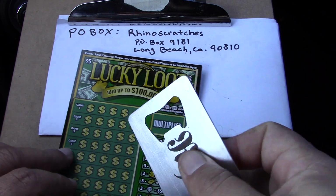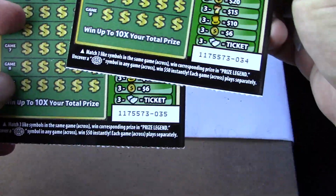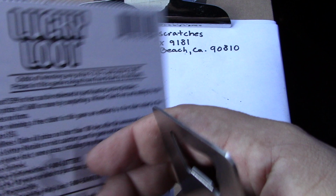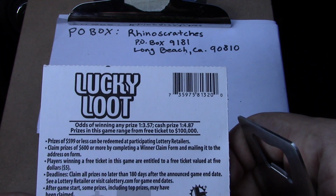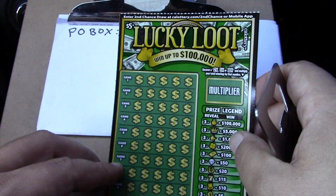All right, we're going to start on the Lucky Loot tickets. We have tickets number 34 and 35. We'll do 34 first. It's a $5 ticket. On this ticket, the odds of winning are 1 in 3.57 for a ticket prize and 1 in 4.87 for a cash prize.